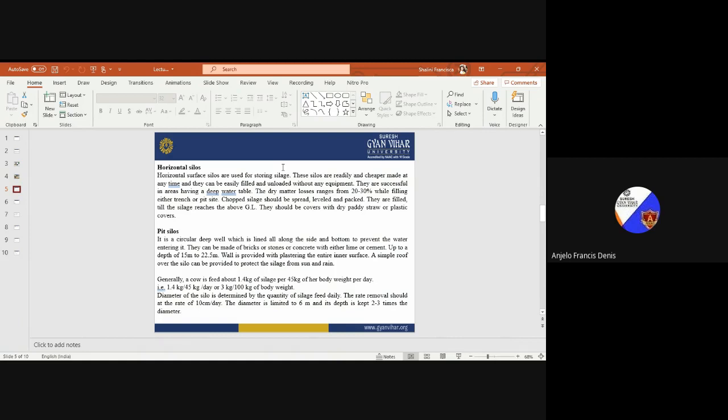Next one is pit silos. It is a circular deep well-like structure which is lined all along the side and bottom to prevent water from entering it. They can be made of bricks or stones or concrete with either lime or cement, up to a depth of 15 meters to 22 meters. So the depth is limited. It should be between 15 and 22.5 meters, not more than that. The wall should be plastered on the entire inner surface, and a simple roof over the silo can be provided to protect the silage from direct sun as well as rain.